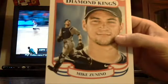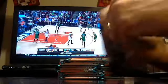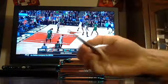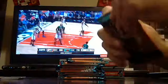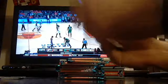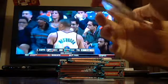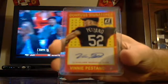Your Jumbo Seattle Mariners, Mike Zunino. Got a first auto for the Indians, Cleveland Indians, Vinny Pestano. Base.